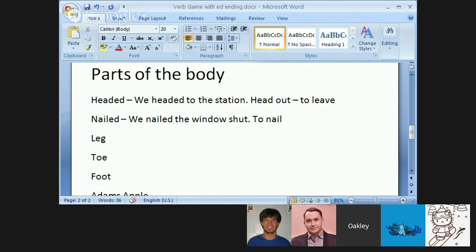Okay. To head, to nail. This is the action of using a hammer. When you use a hammer, yes, you can hammer something, but usually what you're hammering is, in fact, a nail. So the action of using a hammer, usually, not always, we say we nail something. So that also can be a verb.